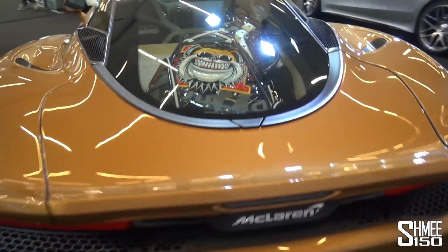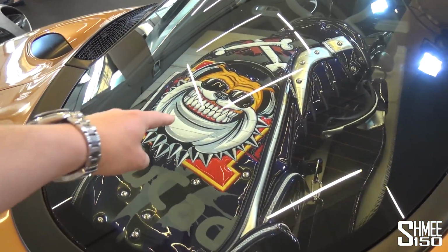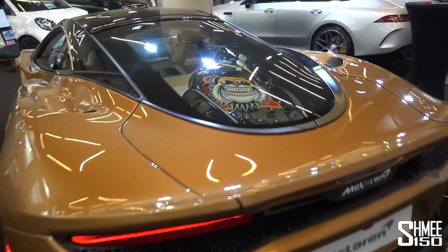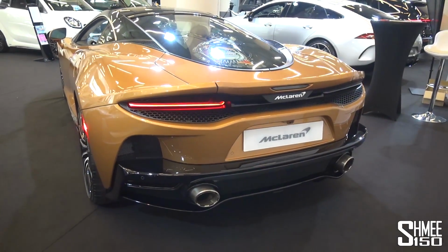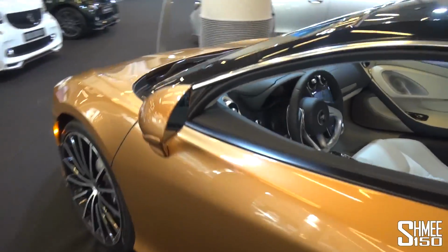But the big talking point is this, the extra luggage space around the back, and in this case with the British Bulldog golf bag inside there too, with the clubs as well, I should add. And I think you can fit 2 golf bags as well as some additional luggage, and that's what the car has been launched to do, to introduce a new segment for McLaren, a new customer base, going more at that GT style like the Bentley Continental GT and the Aston DB11 and cars like that.